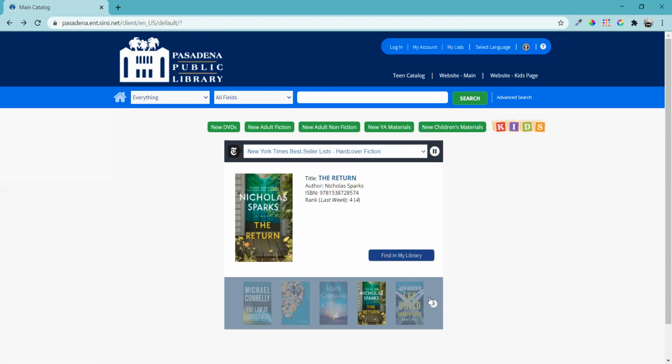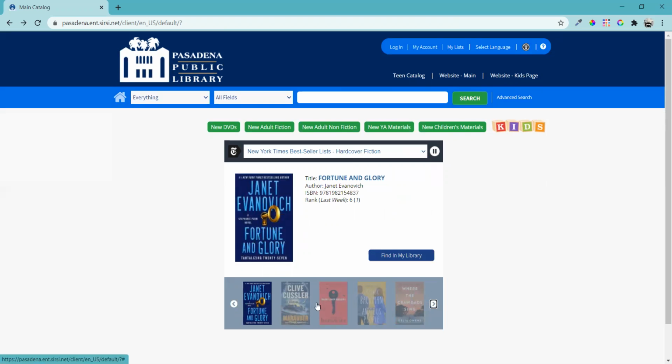So you can scroll through. They will automatically change on their own time pace. But if you would like to sort of hurry it along and see what else is listed somewhere, you can click on a title down here in what Enterprise calls a river. It's basically just a scrolling list with book cover images.